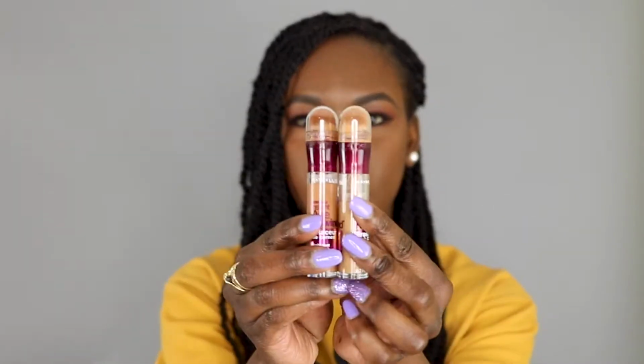So the first concealer, I thought this caramel concealer would be my skin shade to highlight, but it's too bright. So I ended up getting the hazelnut one, and these are the concealers. This is caramel, and this is hazelnut, and this is the Maybelline Instant Age Rewind Concealer. Everyone talks about these. These are so good. I love them.